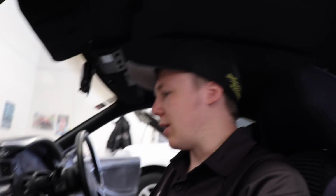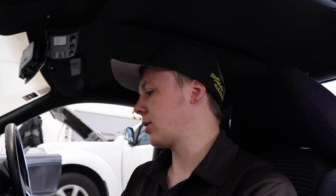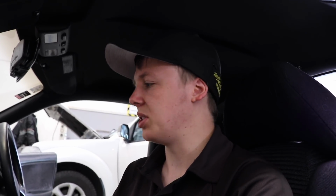So yeah, this MR2 apparently quite a while ago, before I even worked here, had a big sound system installed into it, and the customer has kept it as is for a long time and has brought it back, and she's getting it all taken out. Apparently it's possibly going to be going into her next car, which of all the cars is a Jaguar. We'll see how that goes.